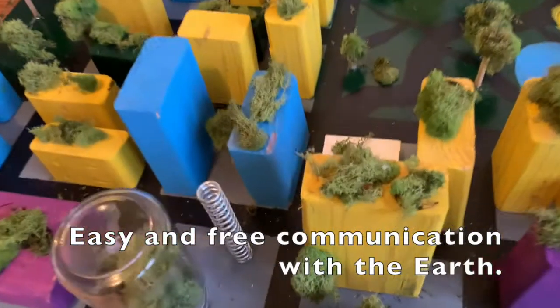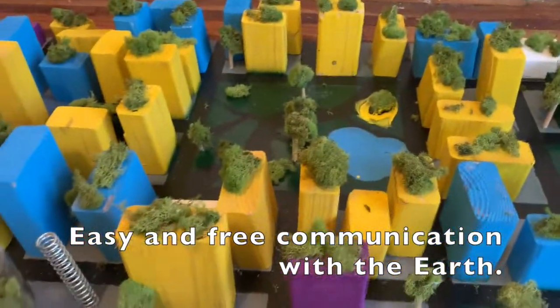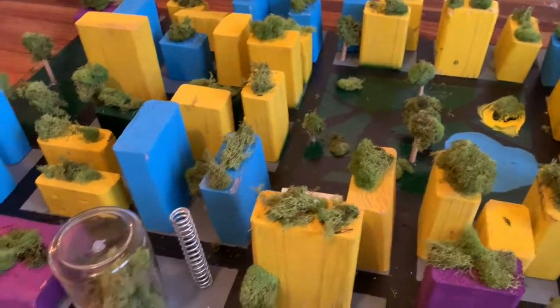The coily wire is communications to Earth and all of the people so that people are able to make long-distance phone calls without it costing or being too difficult.